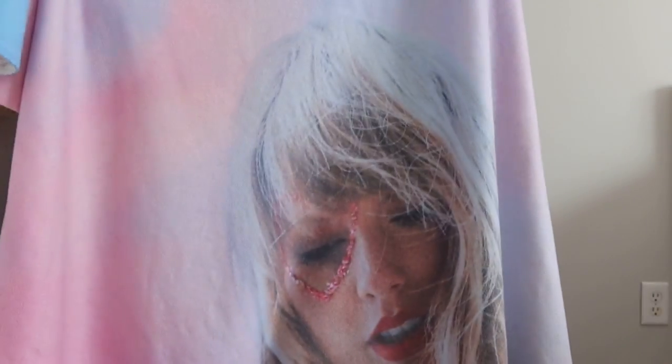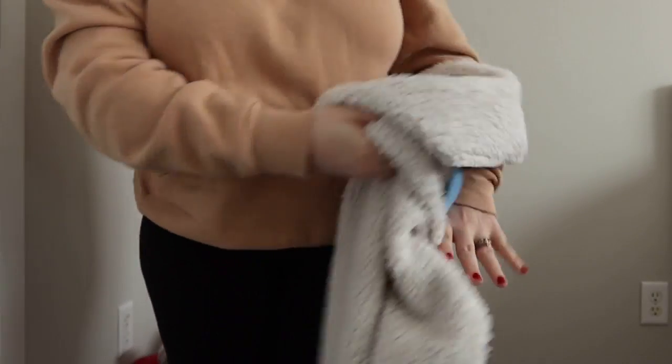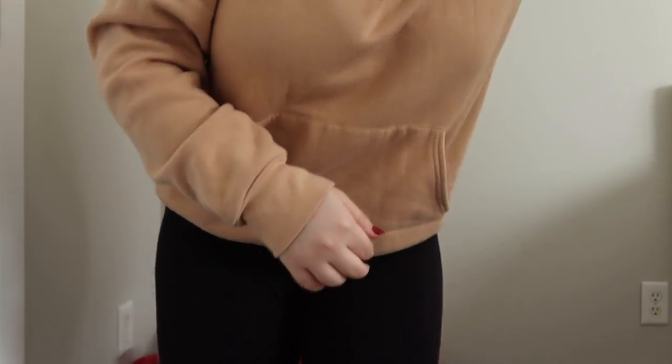And then my last piece of Lover merch is the Lover blanket. I do have the Lover blanket. She looks like this, and yes, she did come off my bed for the occasion for this video. And then it's fleece on the back. And yes, Jasmine, you can have your blanket back. She loves to steal my Taylor blankets.